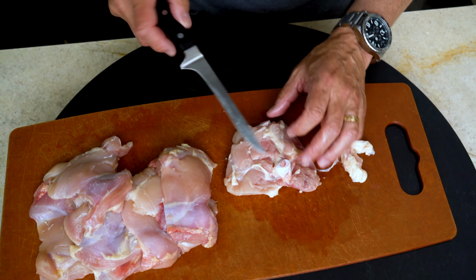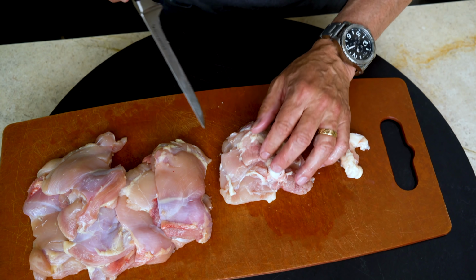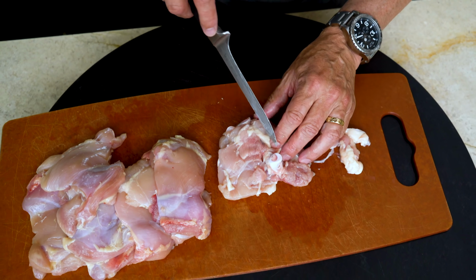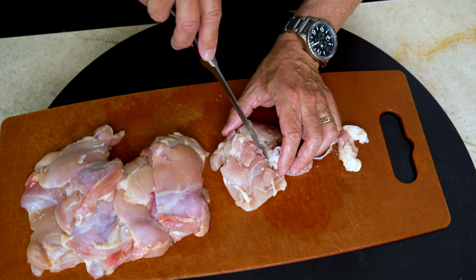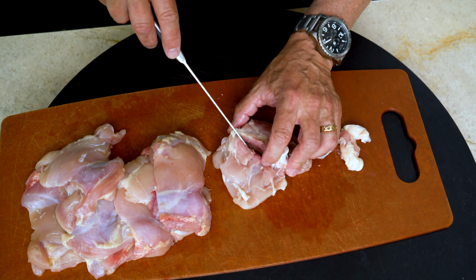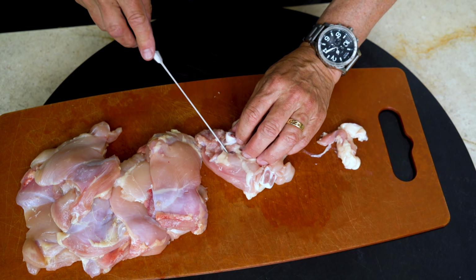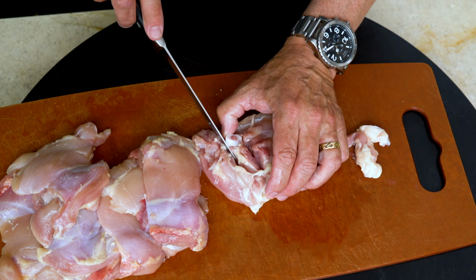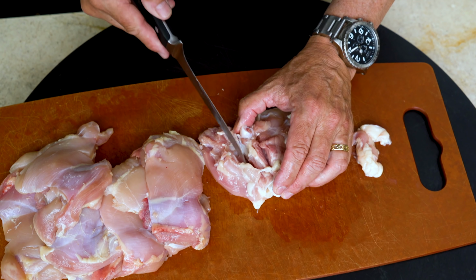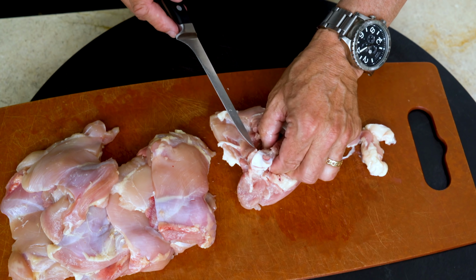So here's our guy. And the bone runs from here down to here. So I take my knife, a little bit on both sides, and right down the side of this bone. Just follow the side of the bone that's right there. I'm going to do that. Gonna do the same thing right here. And I'm not cutting through. I do not want to cut through this. I only want to loosen.